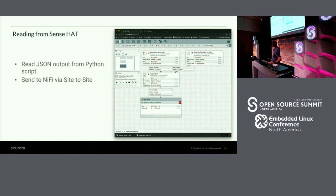So there are four boxes here. Really, the only one that you absolutely need is the one on the top left, read from SenseHat.